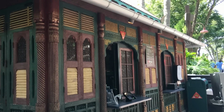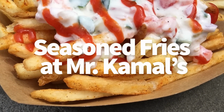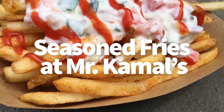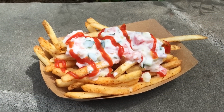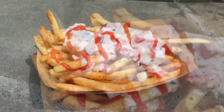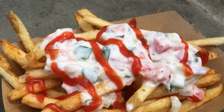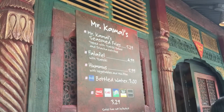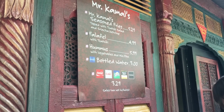Next up, also at Animal Kingdom, Mr. Kamal's seasoned fries. We talk about these with the vegetarian videos. These are super yummy seasoned French fries, topped with tzatziki salad, sriracha ketchup, lots of flavors, lots of spiciness here. Definitely not subtle, definitely not bland. So this is a great option if you are tired of all the sweet and you really need some savory stuff there in Animal Kingdom. Totally unique, you can't get these anywhere else.